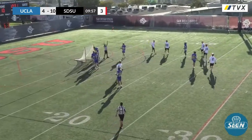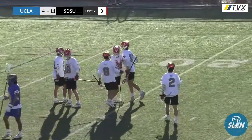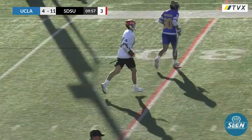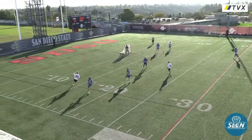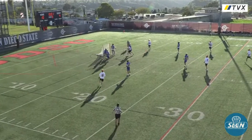Whew, that's just a strong goal, recognizing there was no backup there by 25. Brendan Callagy, Juniper Sierra High School. I believe that's his first of the day. I could be wrong. I'm just taking informal stats. But I am right about the score, 11-4 in favor of the Aztecs.